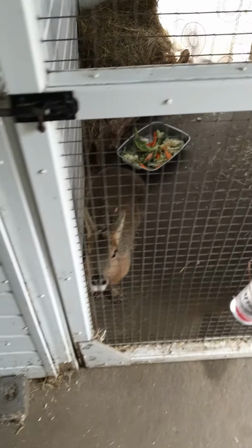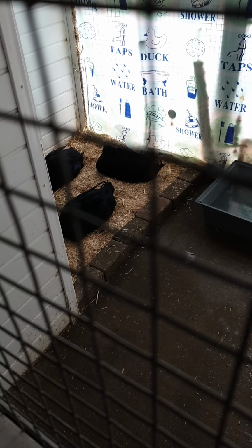And then just across here we have our Cayuga ducks, and they are a lot bigger than our call ducks, and during the day again they go out and they actually graze and roam around with our donkey, so we put them into their donkey paddock.